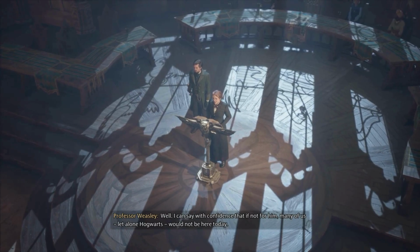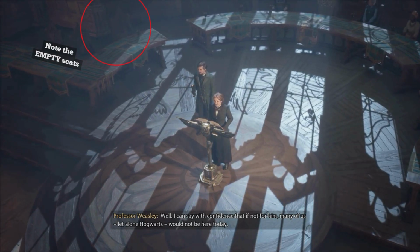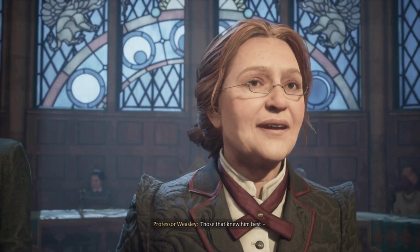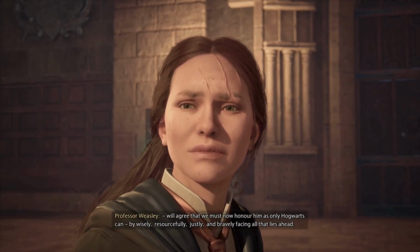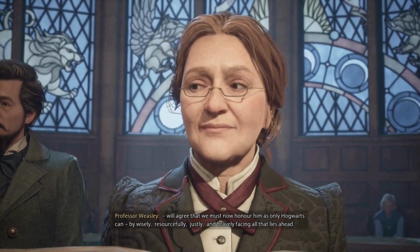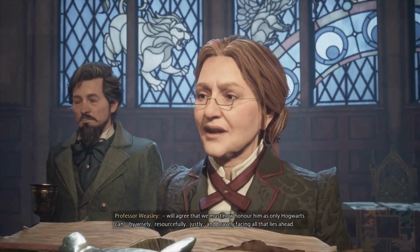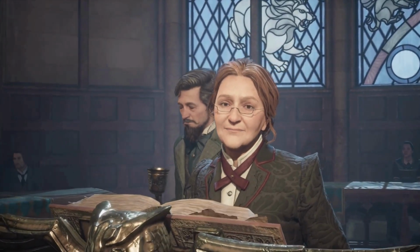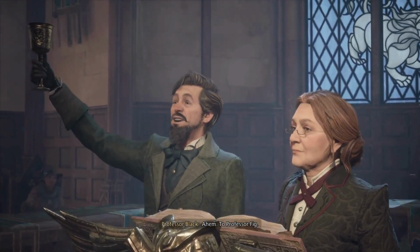Confidence that if not for him, many of us, let alone Hogwarts, would not be here today. Those that knew him best will agree that we must now honor him as only Hogwarts can, by wisely, resourcefully, justly, and bravely facing all that lies ahead. To Professor Fig!